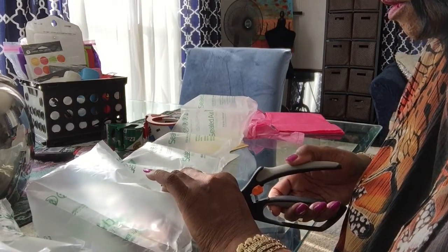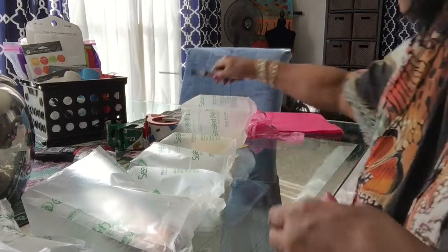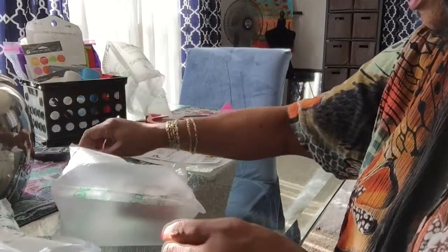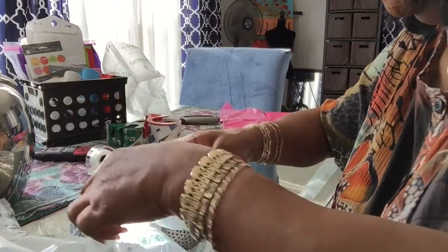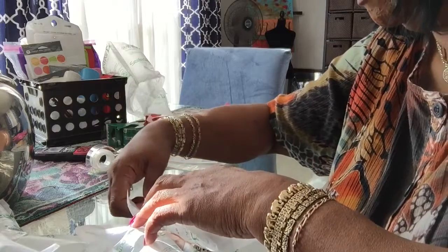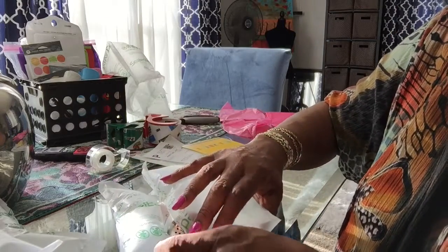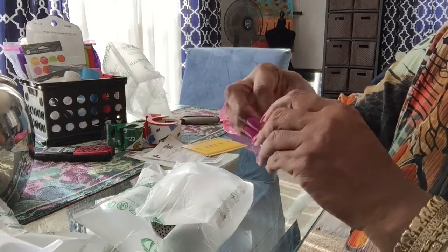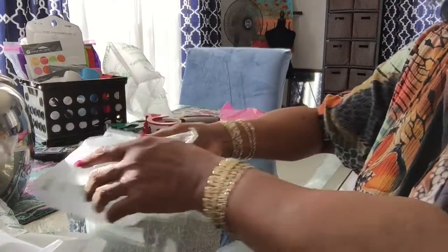This one. So if y'all get bubble wrap and packing materials in the mail, don't throw it away. If you have a Poshmark closet, save it. It will come in handy. Okay, I'm going to take the bottom so it don't fall out. Good, take the top. Okay, that is falling out. It's in there.